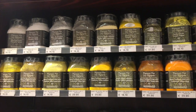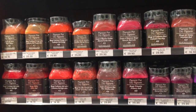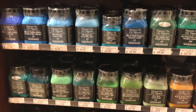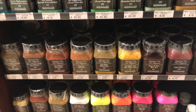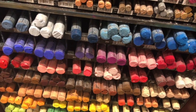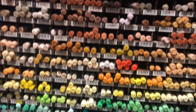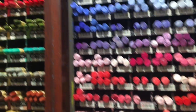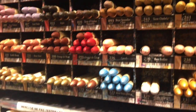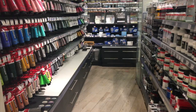So one of the interesting things that I saw were these big pots of pure pigment. Now these are expensive. They go anywhere from like 14 pounds to 30 pounds a jar, but this is so that artists can make their own oil paint, watercolor paint, or acrylic paint depending on what pigment they like. I also saw this huge display, just gorgeous, gorgeous, of oil sticks, and there were the big ones, middle ones, small ones, but I was just captivated by these absolutely stunning colors, and so I wanted to share this with you as well.